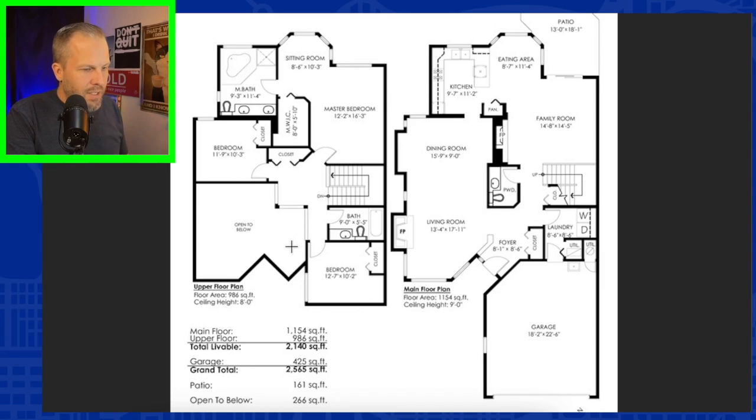And then this section is actually open to below. So when you're in the hallway upstairs, maybe you can yell at your kids downstairs when you're coming out of the primary bedroom and looking for your children. Maybe you can yell at them if they're hanging out in the living room downstairs. So I don't know. I'm a big fan of this floor plan. I really like it, but they're not building them anymore.